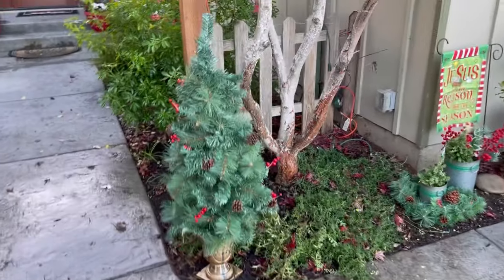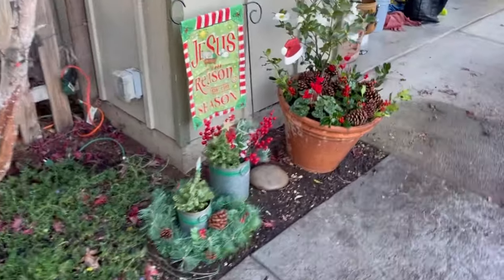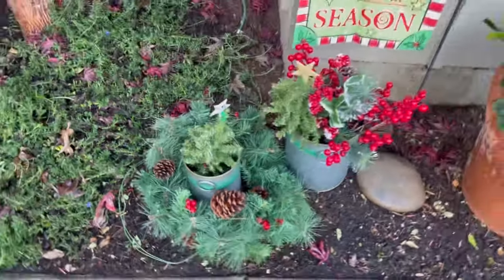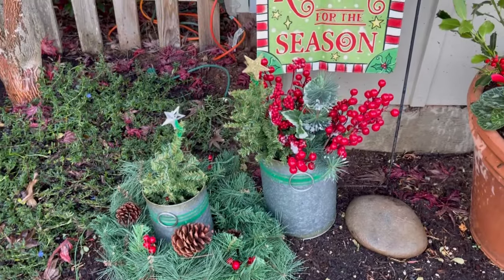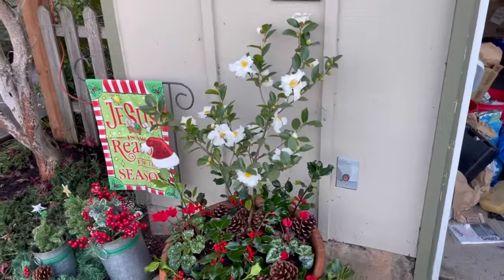And then I did put my faux tree here. I have to go make sure it has batteries. I'm not sure if it does or not. And then over here, I just used that little wreath that again has a battery pack. I've got to find the battery pack, but I just kind of put it there with the two little tins. I thought they were cute with some faux greenery. I've got my new little flag, and then the star of the show, the camellia.